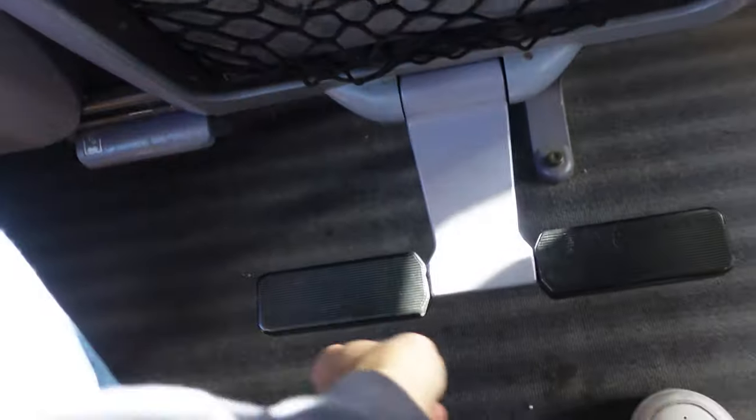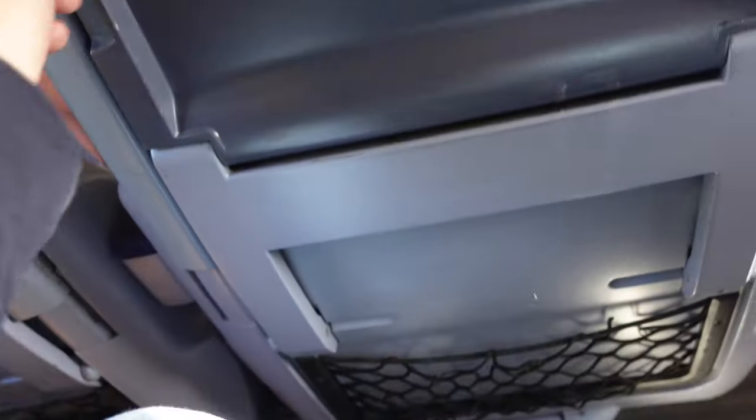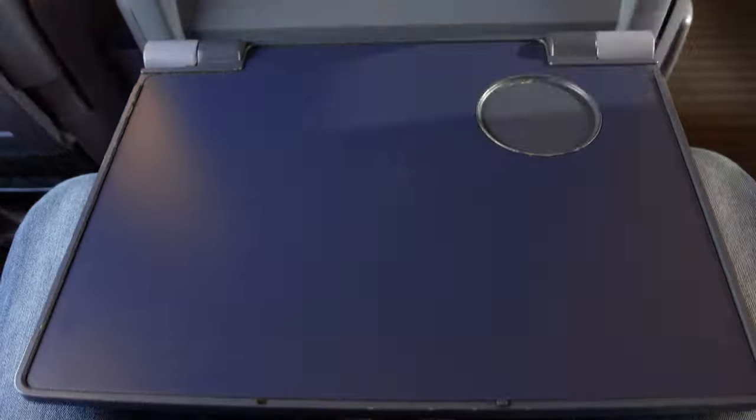So yeah, the seat. Starting with this nice footrest that can hold in many different positions depending on your liking. I always think it's important for a seat to have a footrest because it really expands the seat's comfort level. I know it might sound strange, but I think it's really true. The seat also has a great foldable table. No complaints at all, except for me not being able to open it. But that's definitely more a me problem than the table's problem, if you know what I mean.